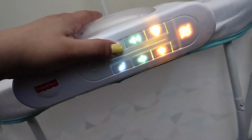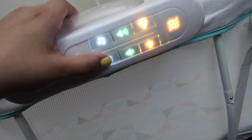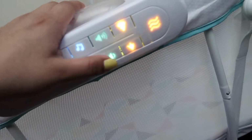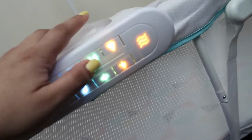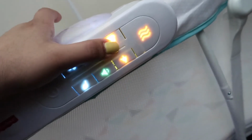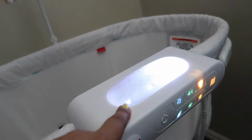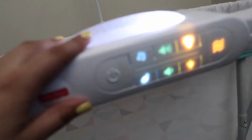And then this one has this little thing on it, and it has a bunch of different settings. It has different music, some white noise. You can turn the volume up or down. And then it has this little light, and it actually projects stars onto the ceiling. You can't see it right now because it's too bright in here, but it puts stars all over the wall, and he likes looking at that a lot.